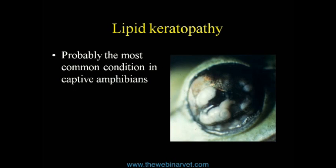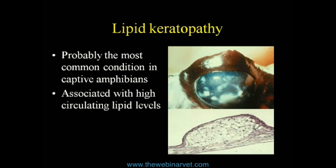Here's something, again, a really common condition in captive amphibians. And again, look at those white blobs on the surface of the eye there. What's that going to be apart from lipid? And what we find is that in a number of captive amphibians, at the time they're thinking about spawning, they're looking to reproduce and lay eggs, they can't find an appropriate place to lay their eggs, and so the amount of lipid that they've raised in their circulating blood to put into those eggs ends up going into the eye there, and you get this lipid keratopathy, as we'd say.